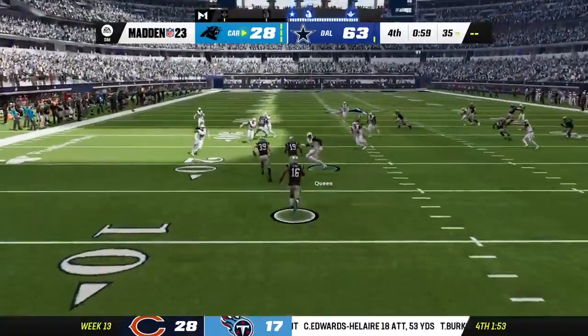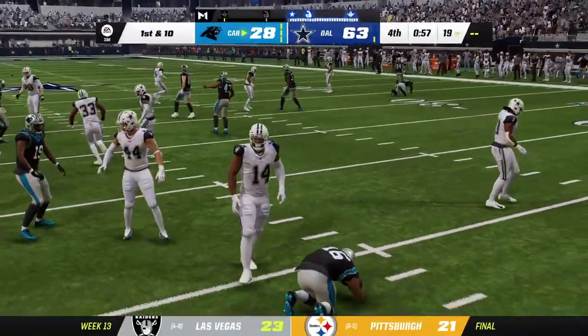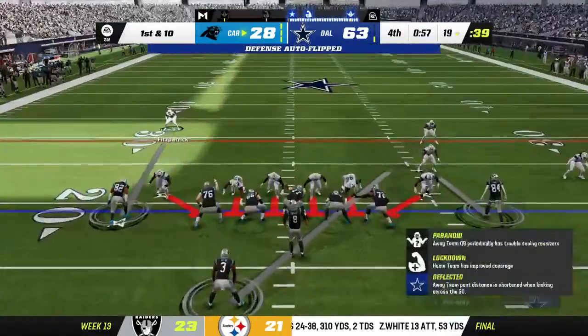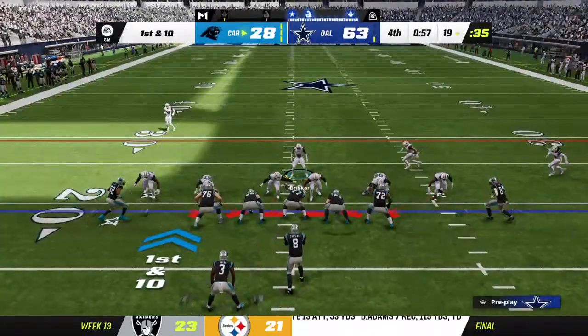From a yard or 2 deep, here comes a return. And only able to get this to the 19, so probably should have opted for the touchback. Carolina getting set to take the field. Where we stand right now in the 4th quarter, this one pretty much out of reach.